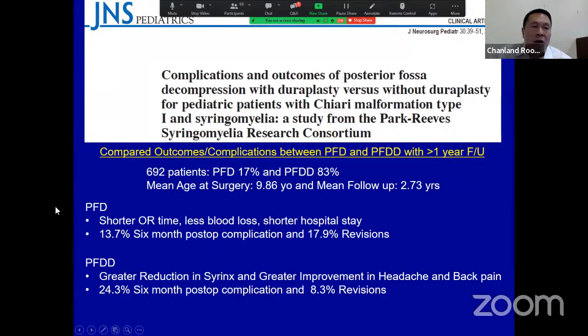This was to be contrasted with the duraplasty group, which revealed that these patients had a better clinical outcome, meaning they had a greater reduction radiographically in their syrinx and a greater improvement in headache and back pain. But these better outcomes were sort of balanced with a higher 24.3% 6-month post-op complication rate. These patients did not require as many revisions. So these are rather sobering statistics. I think it reflects the reality of our current practice, and the new data is very helpful for us to better risk stratify and to counsel our patients.